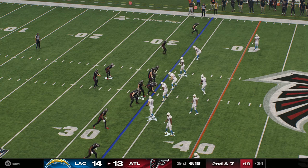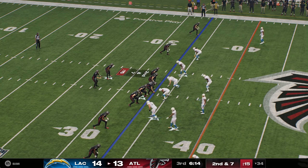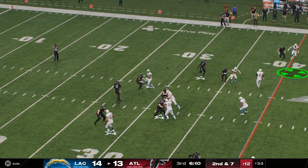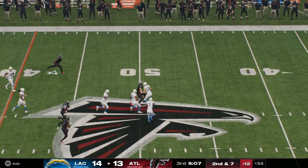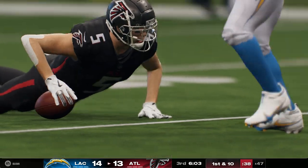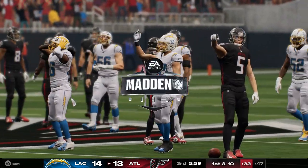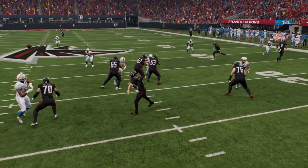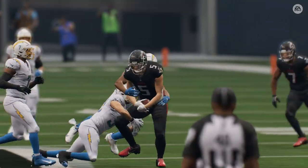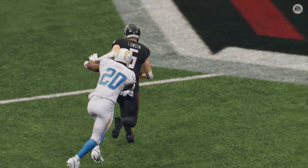They face second down and 7. The shotgun. It's Cousins. And they get this one across midfield to the 47-yard line. Well, the run after catch is certainly nice, and they're definitely going to take it. But watch the savviness of the route running. Certain guys just have a better feel for running these slant routes than others, and it's a nice result.